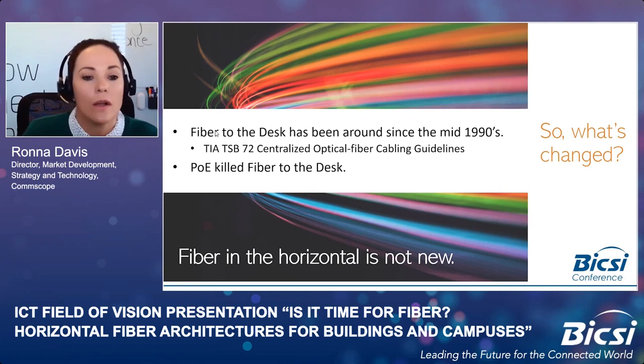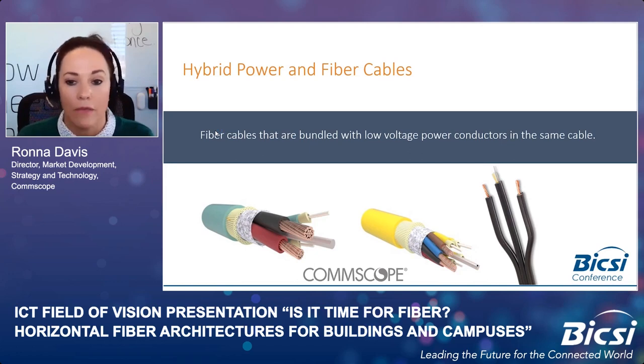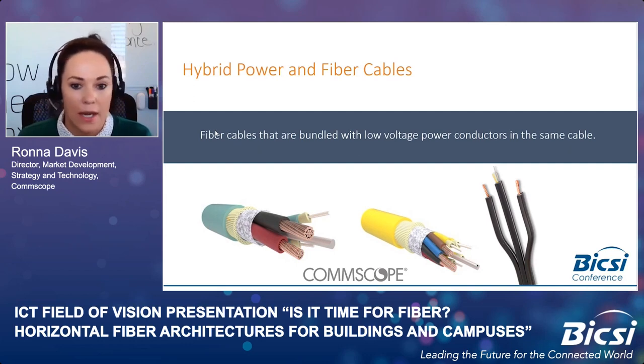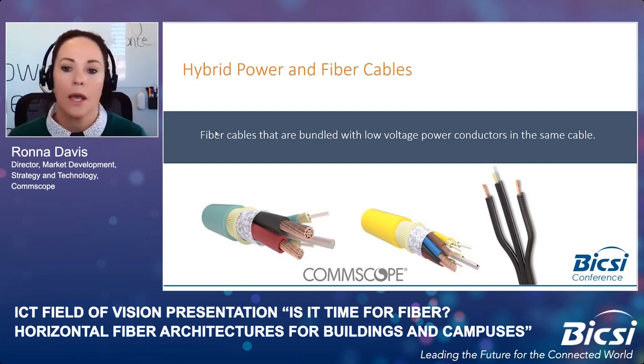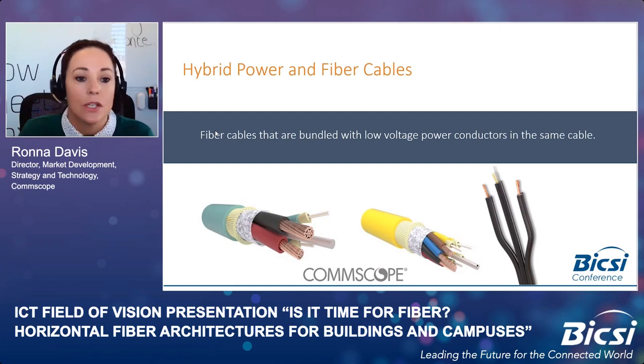So what's changed? Well, hybrid cables that bundle fiber and copper power conductors have reinvigorated fiber in the horizontal. Addressing the power and data in a single medium has helped fiber to the desk and fiber to the room technologies grow in adoption recently. Now, you can't switch out a fiber cable directly for a PoE cable. Powered fiber cable does require different hardware and special design considerations that we're going to cover next. But hybrid cables present a viable solution for our bandwidth, power, and sustainability needs as we architect our networks for the future.